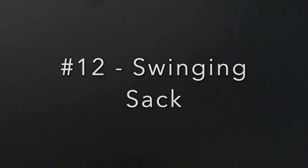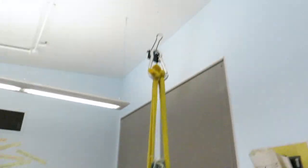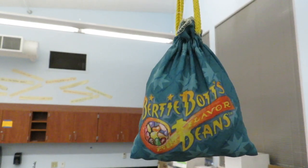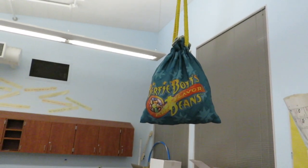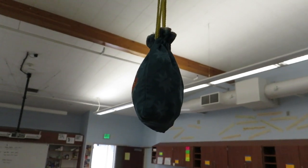Okay, now number your next column 12. Station 12, and the name is Swinging Sack. So here we have a sack of pennies in an old jelly bean bag, and it's hanging from the ceiling. And it's basically not moving. It's kind of drifting a little bit, but it hasn't been touched in quite a while. So we can call this an object that's just not moving. It's at rest, right? And it's still at rest. It's just staying that way.